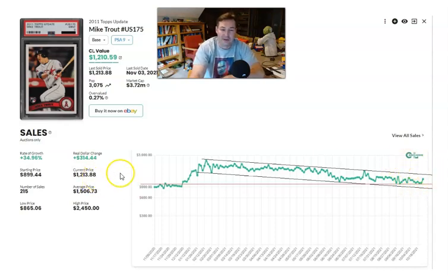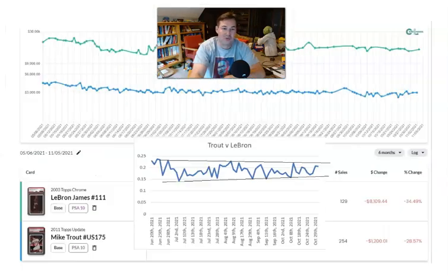And again, at $1,200, this is going to imply kind of a $3,500, $3,600 price tag for the PSA 10. If the 9 gets too close to the 10, then people are just going to trade up. So these can kind of travel together. We shall see which one is right.